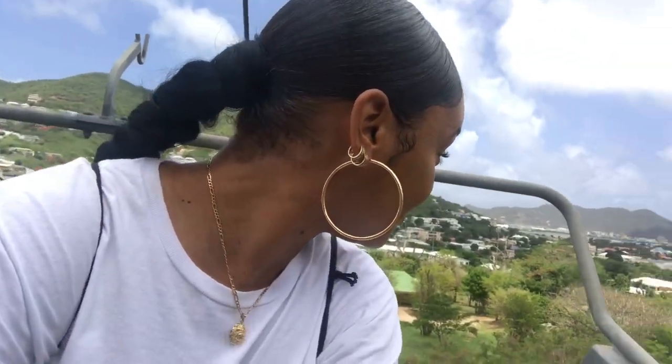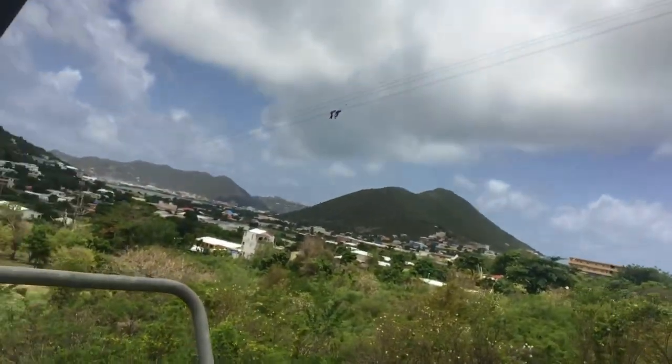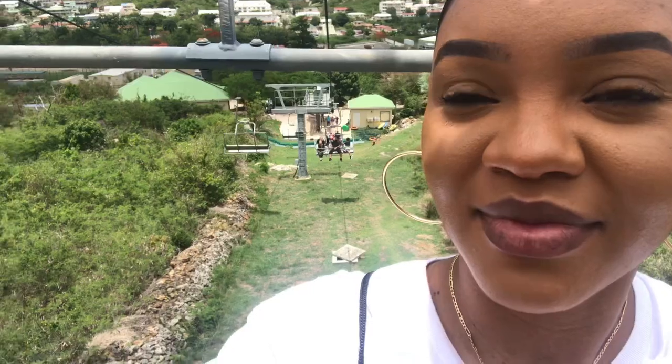I've done the one on the French side. There they go again. Oh, that's how they send back up the chairs, or the harness or whatever it is. Oh God. This thing, I'm already too high. Oh my God, I think this is gonna be the first ride that I'm going on. I'm gonna video it for you.